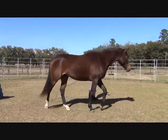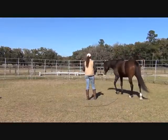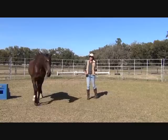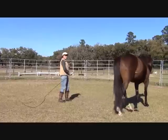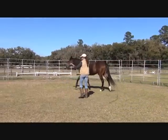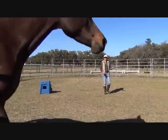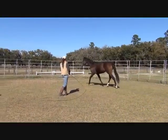Good girl. And I am going to, in my method, work on the embodiment, the rhythm of the gait that I want her to have, or the transition. So if I want her at the walk, but a working walk, then I'm going to embody the energy of a working walk. And if I want a trot, I'm going to embody that. Good girl. And then I will hold that space.